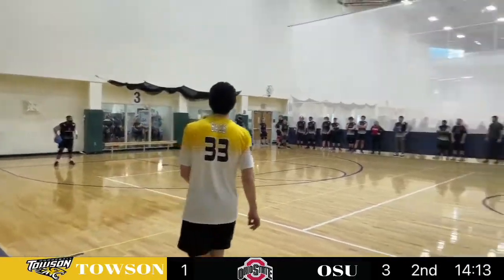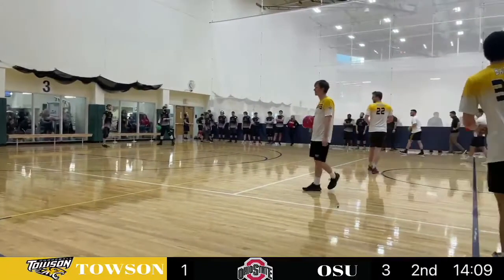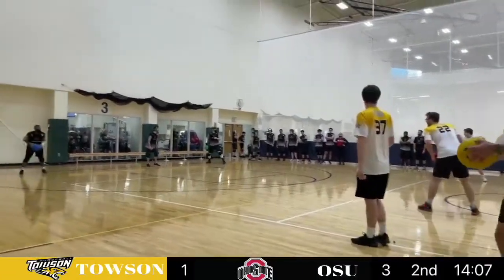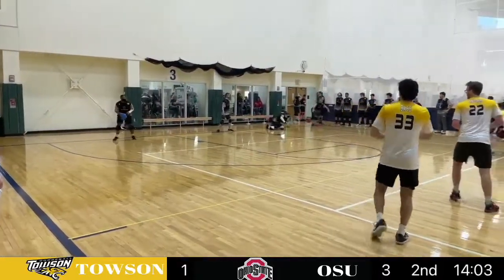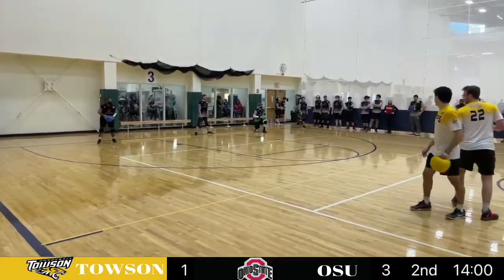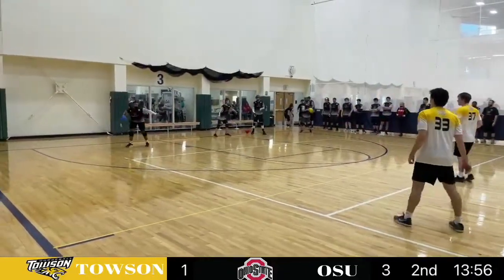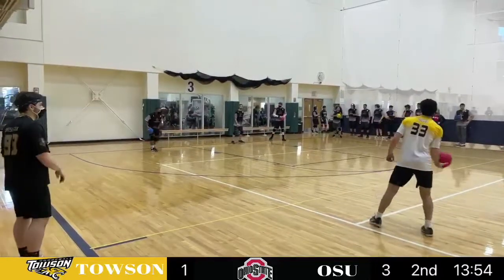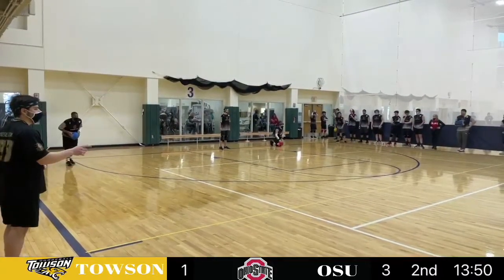Good block. Core button, there we go. All right, we straight now, no worries. All right, so Ohio State has exactly two balls, which means they do not have to throw. That put them in a good position to catch. Now they got three. Now they have to throw, and they only have 10 seconds since they have less than six players actively on the court.